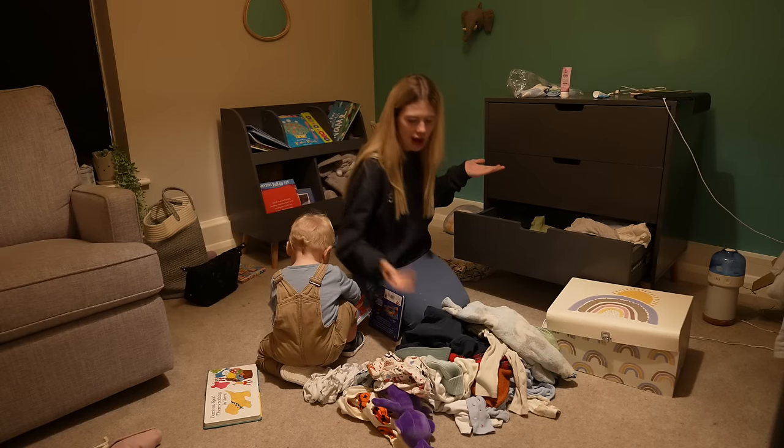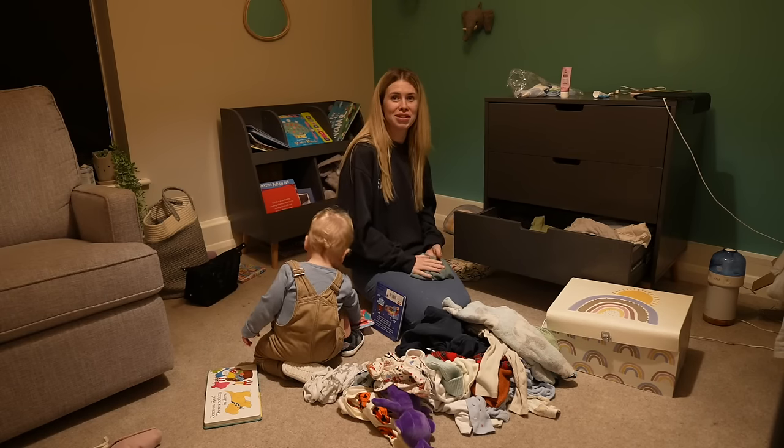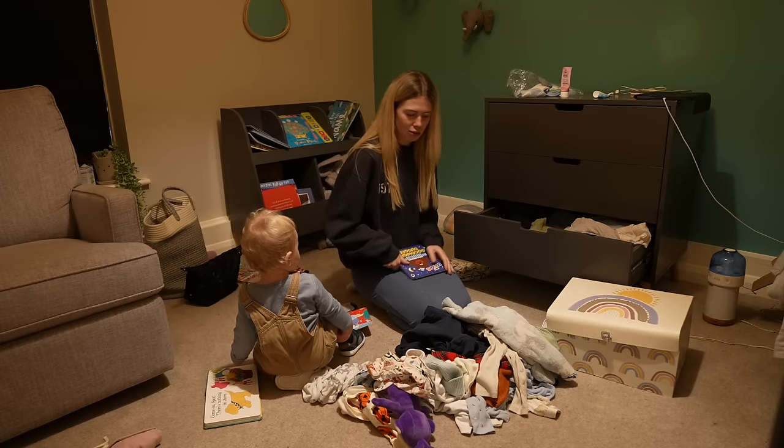Is it causing my rash? How long can you live with damp before it starts causing health problems? My health anxiety is already through the roof. I don't need to be thinking about what damp's going to be doing to me.